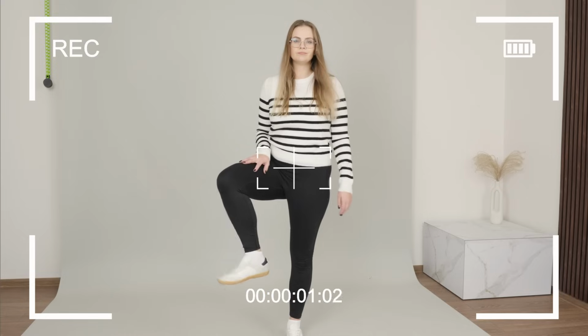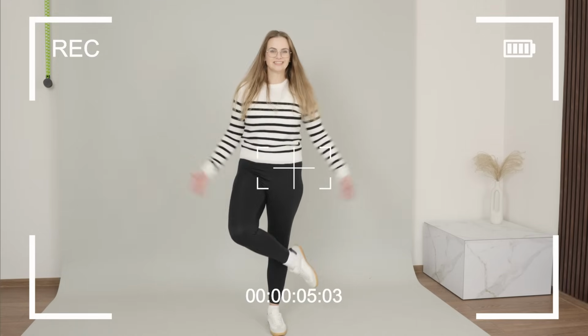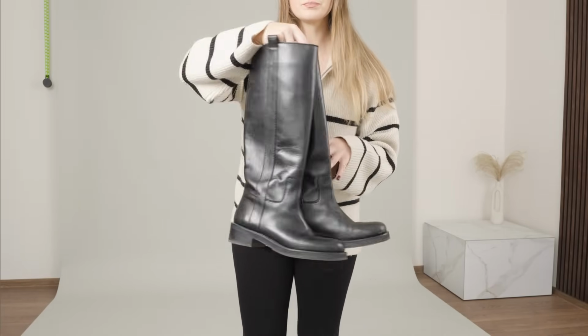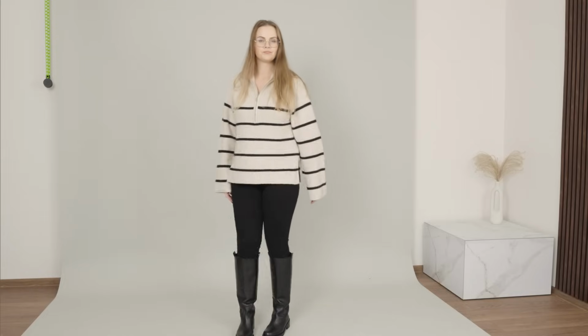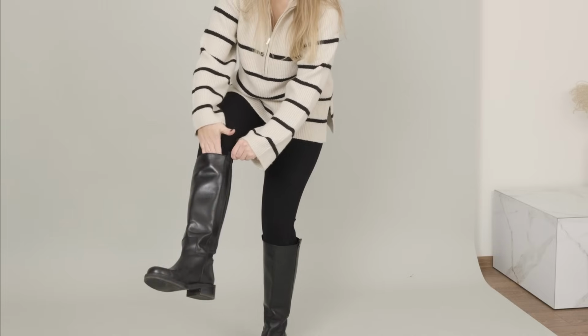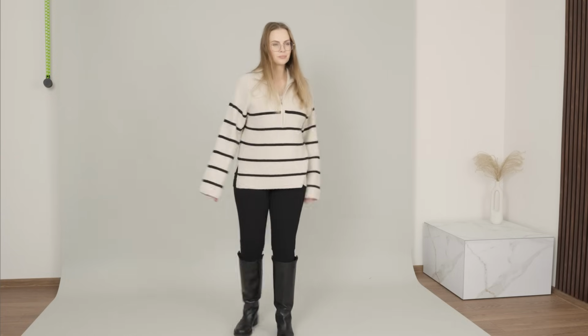I started with these sneakers, but I think that in order to elevate leggings, tall leather boots are really a perfect choice for autumn. This step instantly elevates the look and makes it really more chic and practical for autumn as well. Style tip: look for boots that are a little bit looser on your calves to make the legs appear slender. And voila! We are slowly but surely getting to a better place.